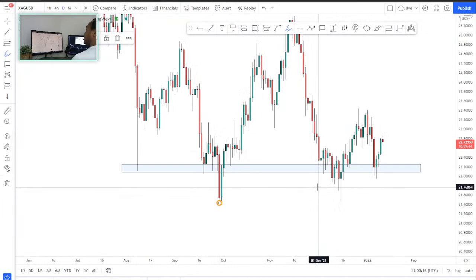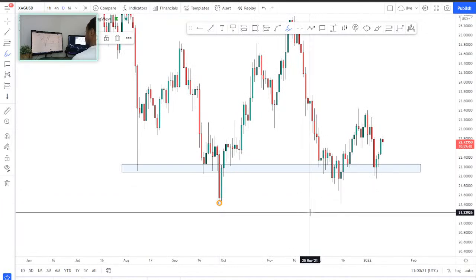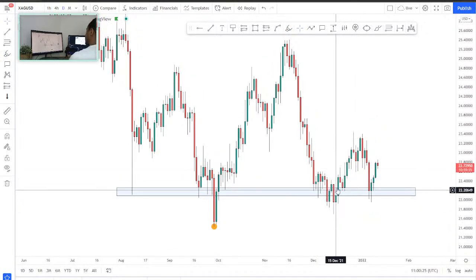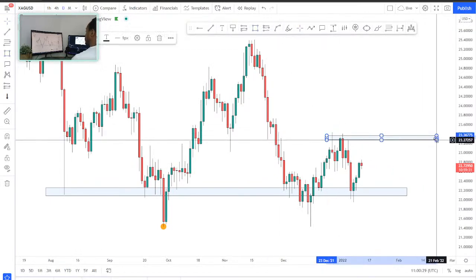So yeah, gold can go bullish potentially. Not gold, silver. Silver can go bullish potentially here, and the natural target would be that high there.